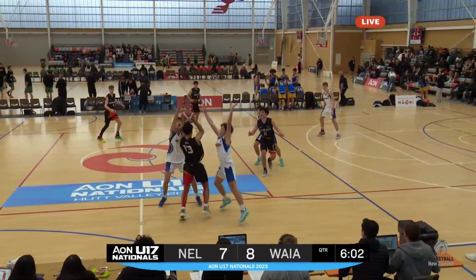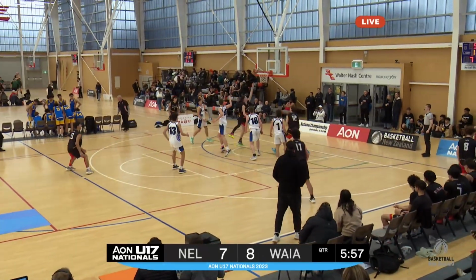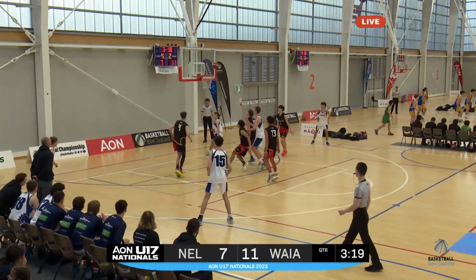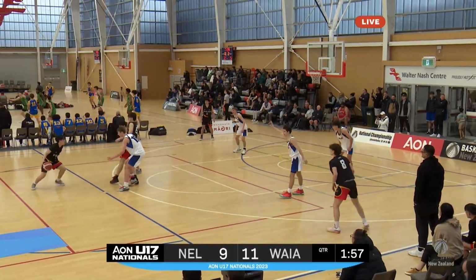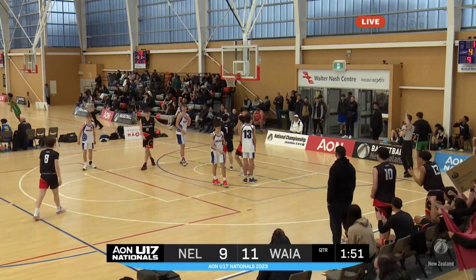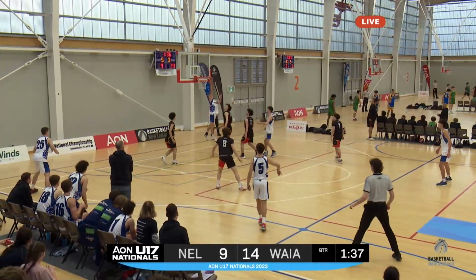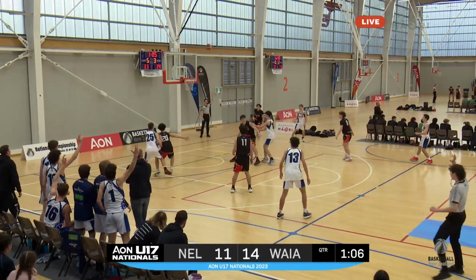Nice roll to Strother, nephew of the well-celebrated Ricky Strother. Can they find their... Oh, they look to get in the heart of their zone and finish. Reverse the ball, looking to middle on ball and rolling, finds his roll man, and a strong finish. Final for our Aeon under-17s. Nice finish. They swing to the corner.